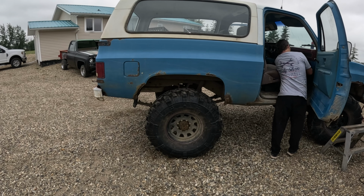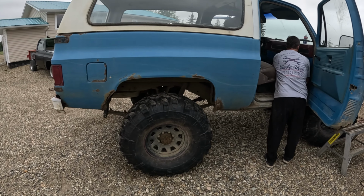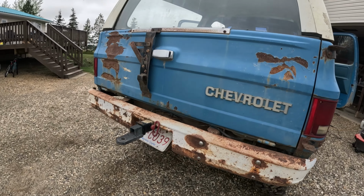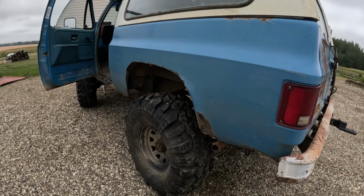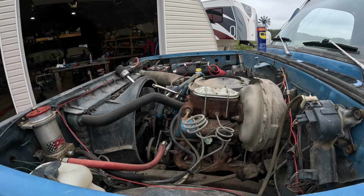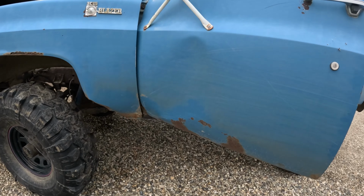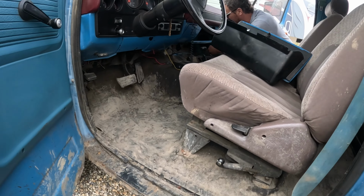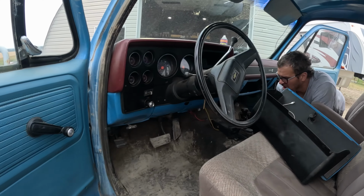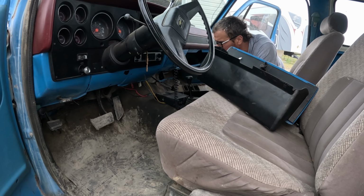79 Blazer. He's got 40-inch LTBs. He's got one-ton gear front and back. Gear drive transfer case. Turbo 350 tranny. And a weak 350. She ain't got much for jam, but she'll get us down the road. She'll get us through the woods. Is this 410s or 456s? 456. Nice. Rear locker and front ARB locker, onboard air.